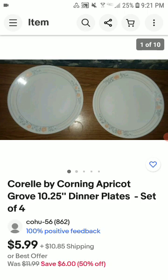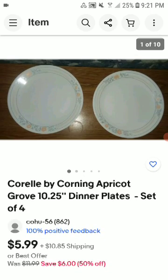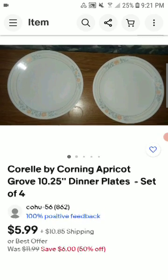I had no interest in these whatsoever. I ran markdown sales just to move stuff out, like 10% off, 15, 25, 35. Finally I sold them at 50% off for $5.99 plus shipping. So that's nice, just to finally get these out of here, and yeah, now my inventory is lighter.